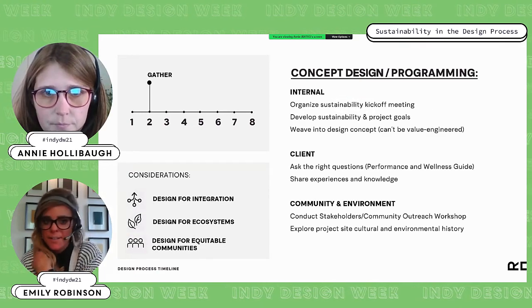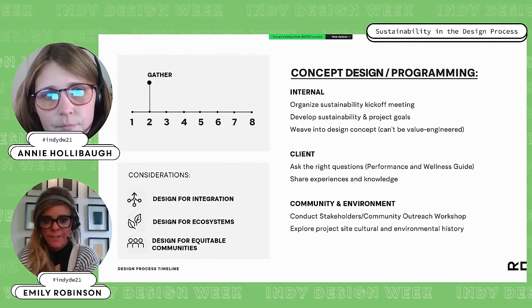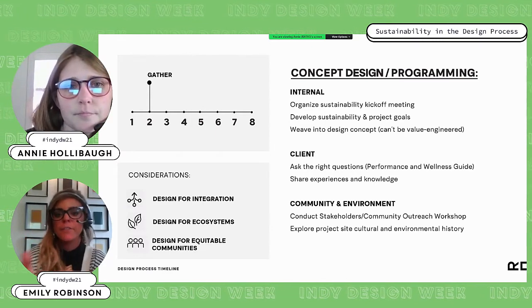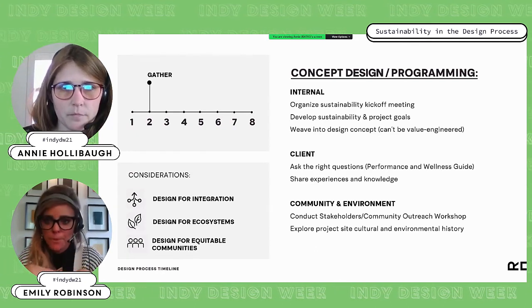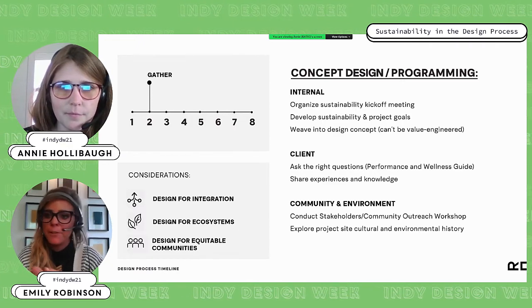The next phase is concept design or programming, where we really gather all the information. You're going to hear this throughout: it's important to have a sustainability kickoff meeting and then to reference that throughout. Here you're going to begin to develop your sustainability and your project goals. It's also really important to weave those into your design concepts so that those goals cannot be value engineered out.